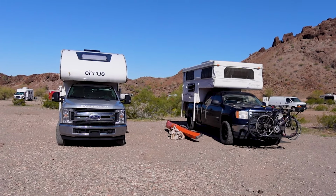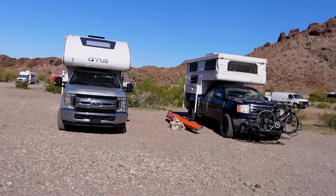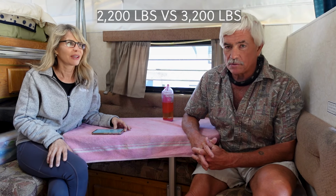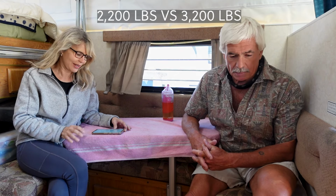It's a lot lighter. We just looked at the weight, 1,000 pounds lighter than yours. Yes, 1,000 pounds. That's a lot of weight. Is that the dry weight or the wet weight? That's the wet weight. Mine's 22. Yours is 32. Wow, that is a lot of weight. That's a big difference, 1,000 pounds.